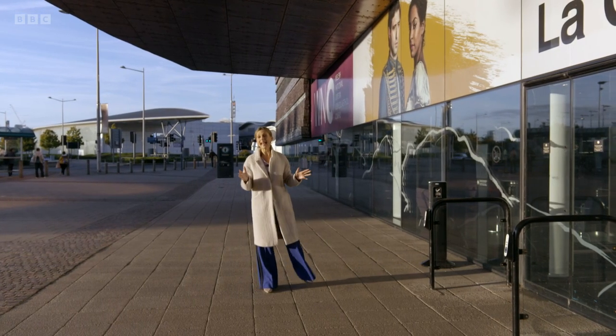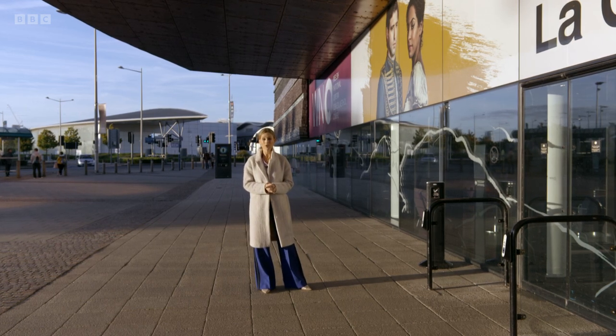Work that has done more than any other to turn children and adults alike onto the joys of classical music. And that's Benjamin Britten's Young Person's Guide to the Orchestra.